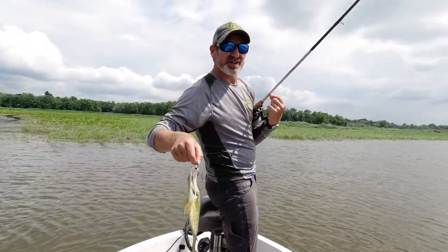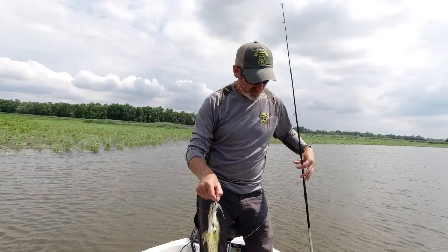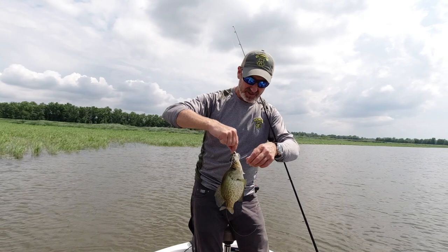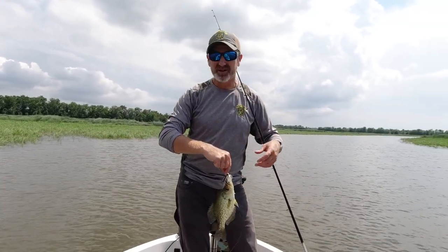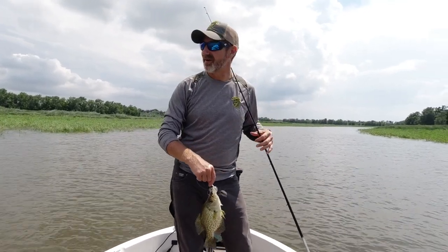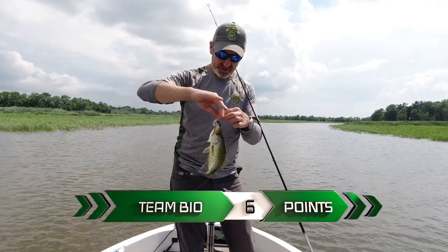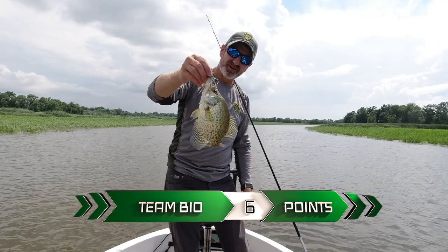All right, so we've clearly found a little bit of a hot spot. We got a tributary coming into this slough that we're fishing. Right after I caught that pike, I threw it back in there, same lure, and a pike just bit me clean off with 20-pound fluorocarbon. So I lost my swim jig. But I put another one on, slightly different color, and I just got this black crappie.